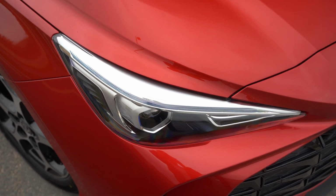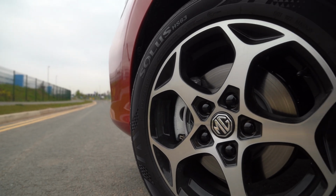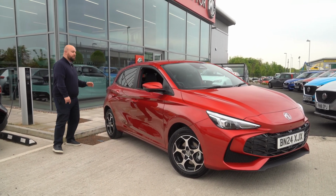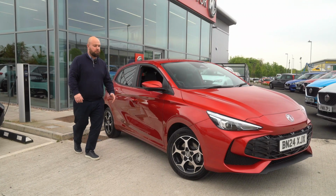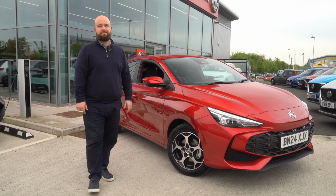It's a 1.5 petrol true hybrid, so self-charging hybrid. It comes with 16-inch alloy wheels. This one comes with a 360-degree parking camera. It's got half leather interior as well. The tinted windows, sat nav, Apple CarPlay, Android Auto, cruise control, loads and loads of spec. And the best thing about it, it's the cheapest hybrid on the market.